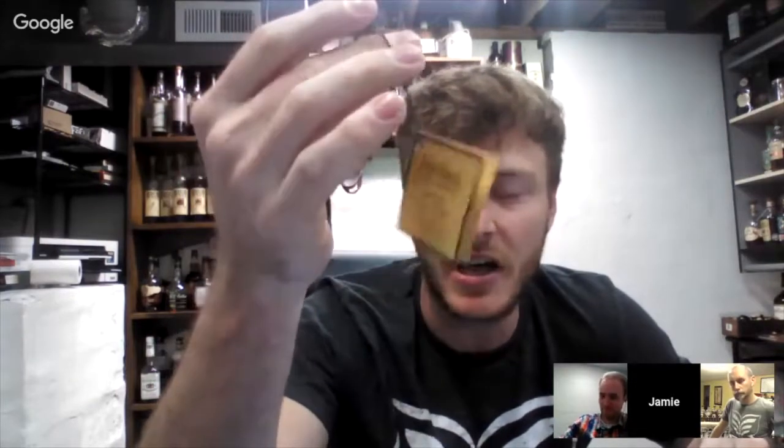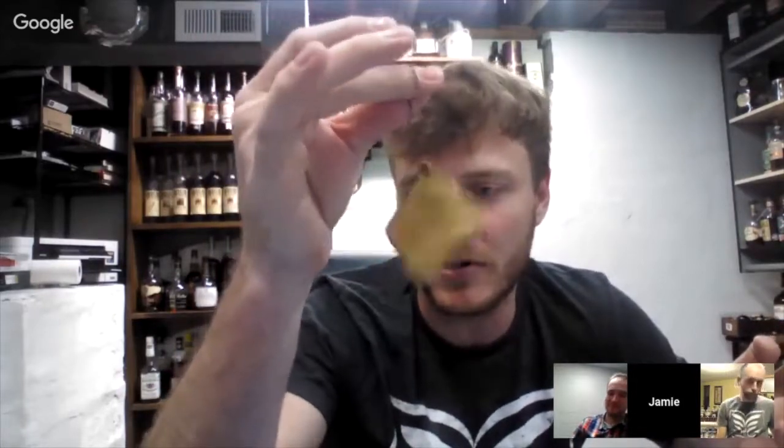I think all of us highly recommend, if you see a single barrel select, if you like Four Roses, you should give it a whirl. It is worth a little bit of uptick in price.